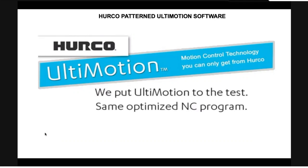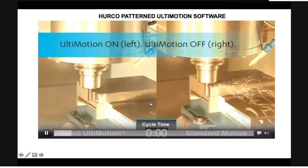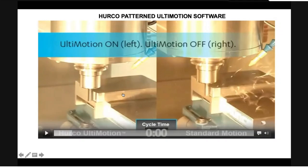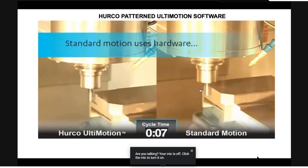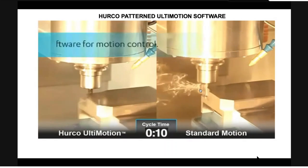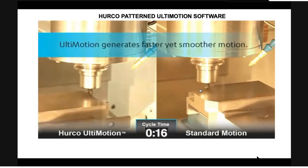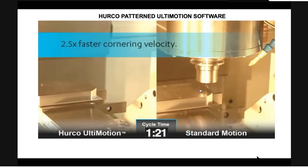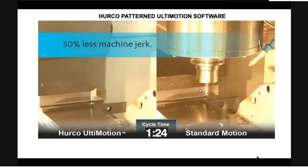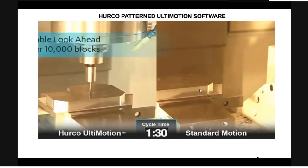There are two machines with the same components, same program, and same parameters. On the left side UltiMotion is enabled and on the right side is the standard motion. UltiMotion is only compatible with the Hurco WinMax controller. UltiMotion software generates faster and smoother curves and corners, 2.5 times faster cornering velocity, and 50% less chatter, and has a 10,000 block dynamic look ahead option.